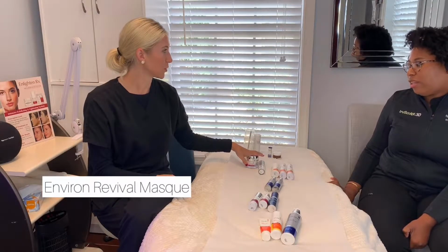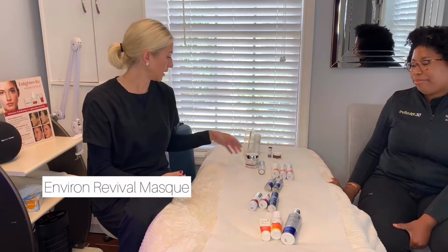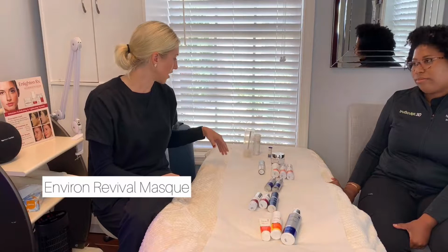How often do you do the mask? Twice a week, okay. Yeah. This gives your skin that boost to brighten it up a little bit. 10 to 20 minutes and you can take it off.